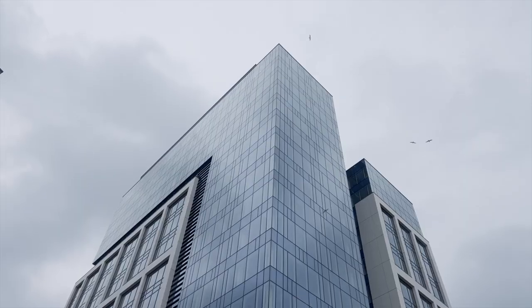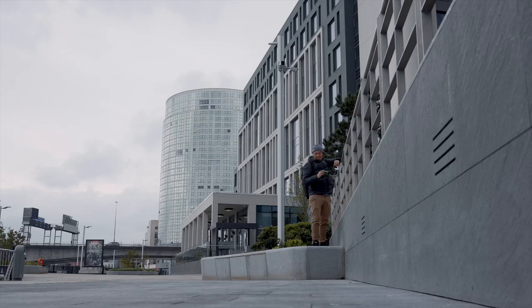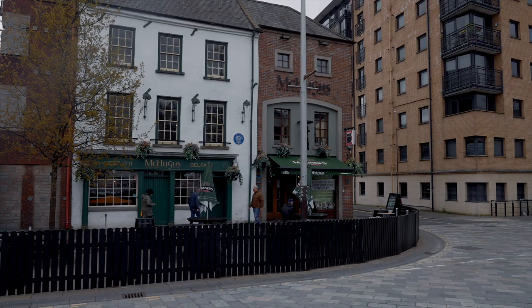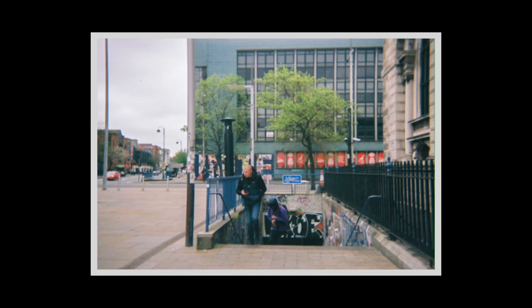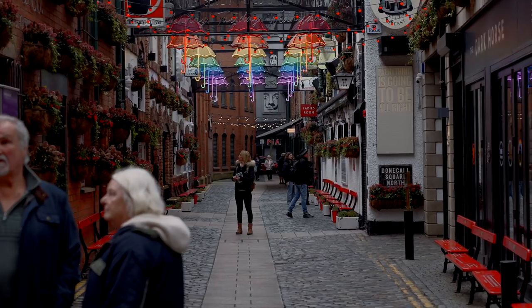Moss, maybe? I mean, it wouldn't be a Belfast street shoot without this one. There's an interesting little doorway down the side here. I used to work actually up here. It's just a lot of interesting stuff in this alleyway.